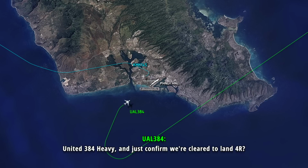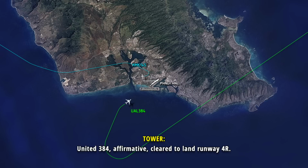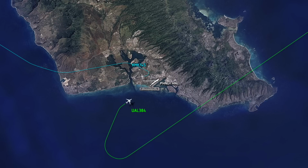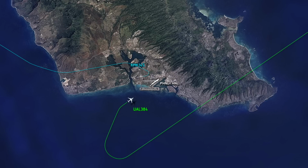United 384 Heavy, and just confirm we're clear to land, 4 right. United 384 Heavy, affirmative, clear to land, runway 4 right. United 384 Heavy, clear to land, runway 4 right.